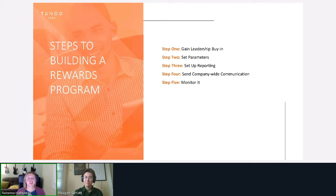So, we are going to talk about how to build this rewards program. Just like anything else, the first step when you're looking towards building something like this is to gain leadership buy-in. We all know how that can go. Especially right now, budgets can be tight. But one of the best things you can start looking at is employee engagement and how you want to wrap this up in your culture.